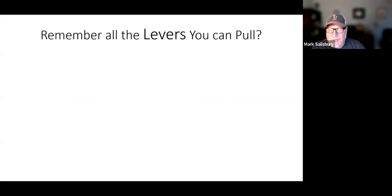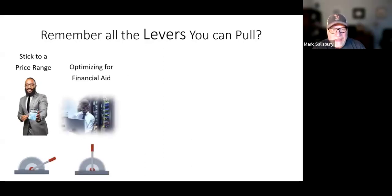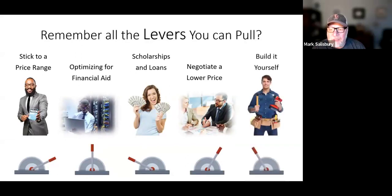Now, throughout this series, we've talked about numerous different ways that you can pull levers to impact your college costs. First, you can identify the right price range for you and stay within that price range. Second, you can optimize your approach to make the most of the financial aid system. Third, you can take advantage of scholarships and loans and make sure that you don't end up getting taken advantage by them instead. Fourth, you can negotiate or appeal and use your leverage to bring your final price down even further. And tonight, we're going to talk about the final lever that you can pull, where you can build part of your college degree yourself and take advantage of a growing set of alternatives to pay for it.